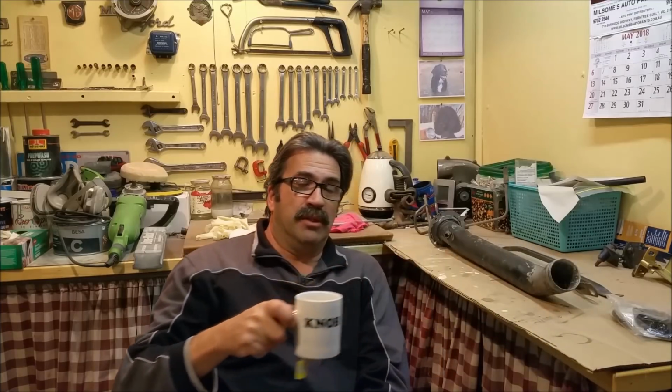But anyway, you might notice I've got a new mug here and it's got a doorknob on it. And my daughter bought it for me because she thinks I'm a knob.